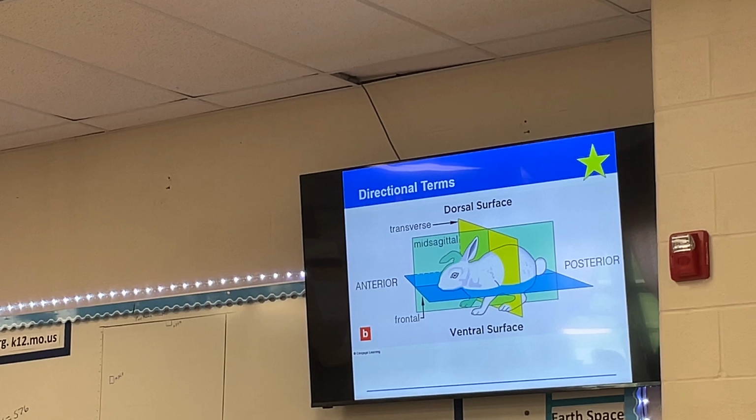The reason it's called a mid-sagittal is if it's directly in the middle. If it was any kind of cut that wasn't directly in the middle, it would just be called a sagittal cut. And this would actually make a really good question for the test. So this might be a good one to remember, is the different kinds of cuts.